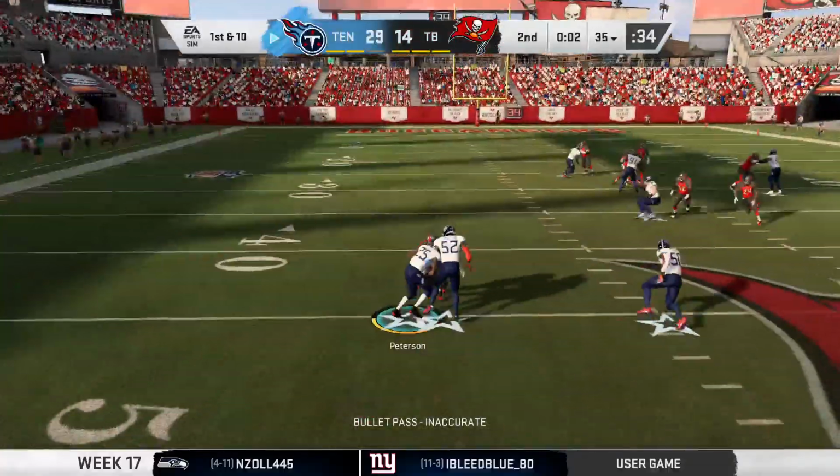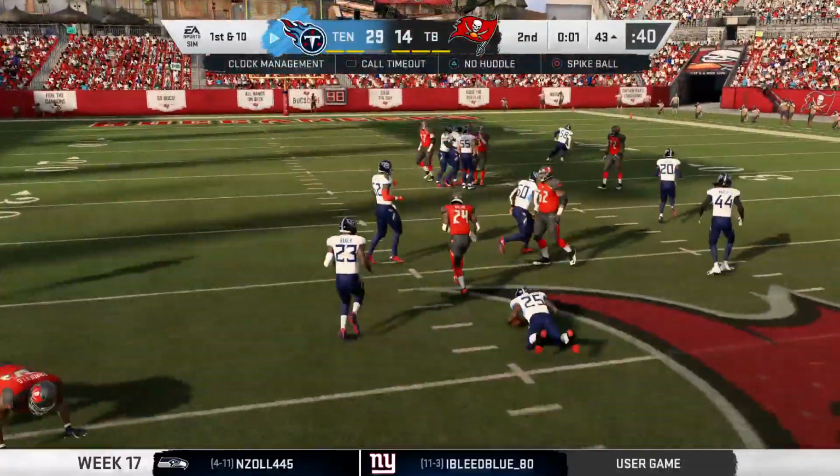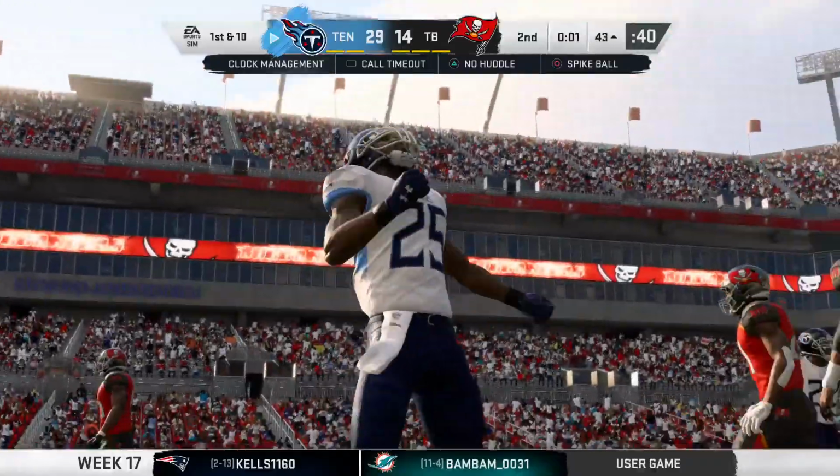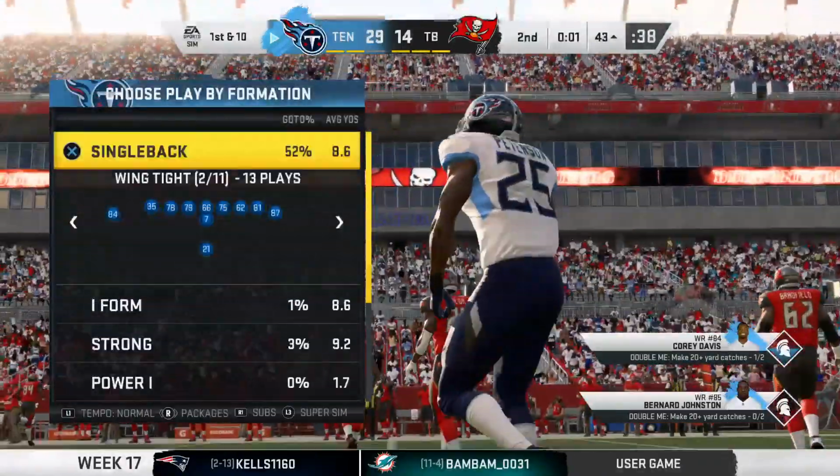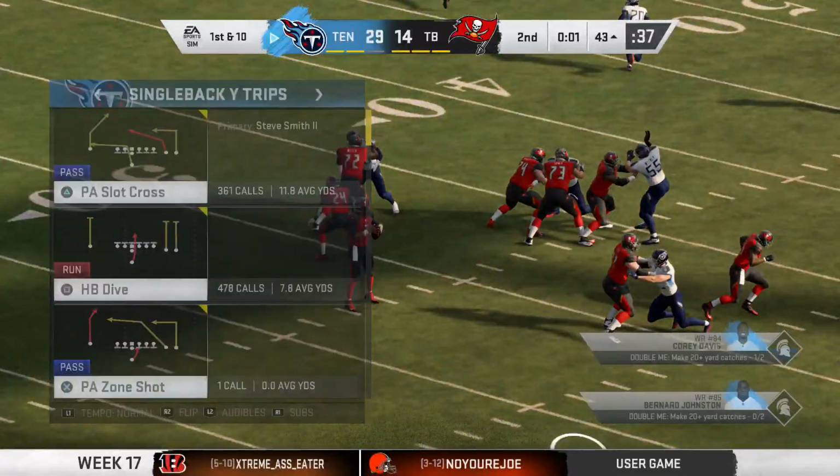He rifles one that's intercepted. Picked off at the 45. And a potential turning point as they'll get the football in very good field position late in this first half.